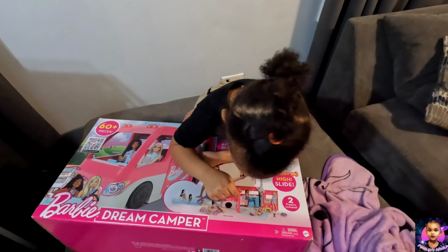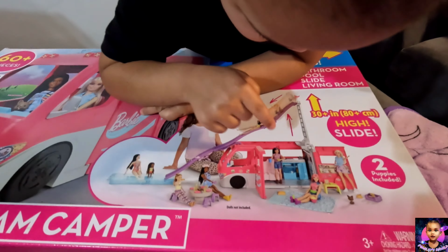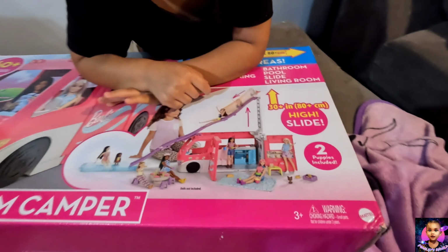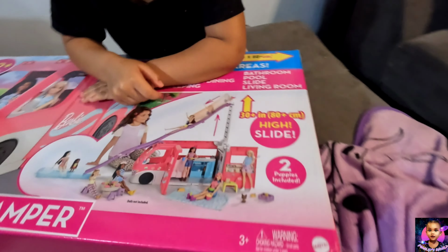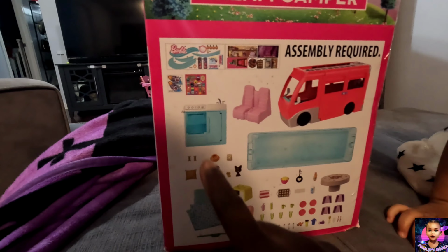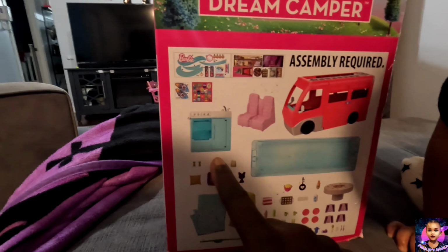Hey, they have food. Well, I don't know if they got food. And shoes. And they have everything. Yeah, they got a lot of stuff. Here's the stuff. Everything that comes with it is right here. Look. Do you have stickers? Stickers, yeah. You got seats, you got a stove and kitchen area.